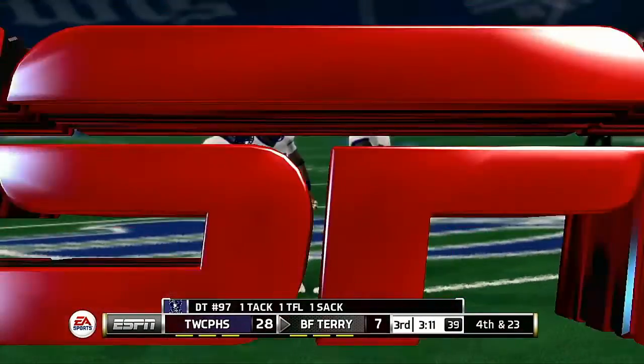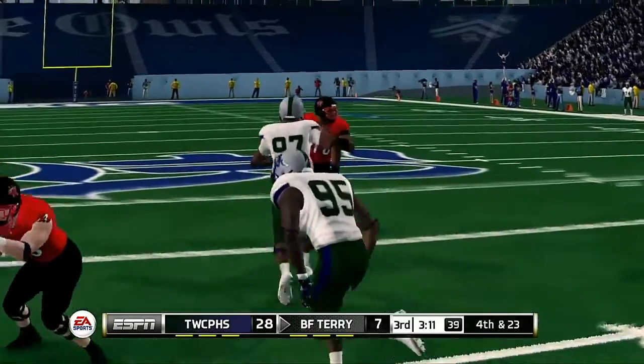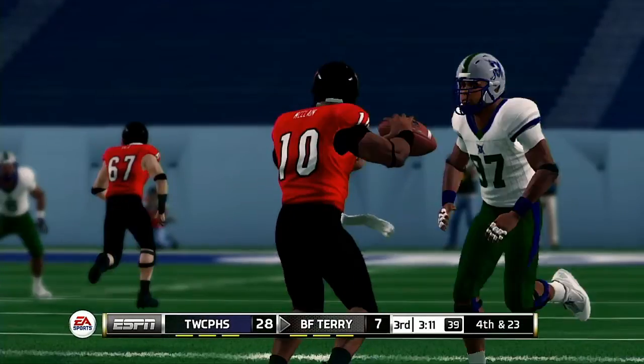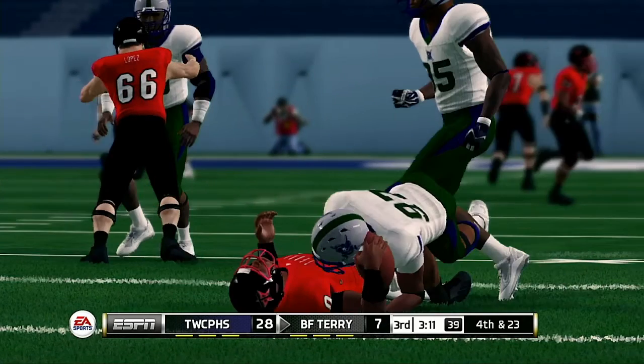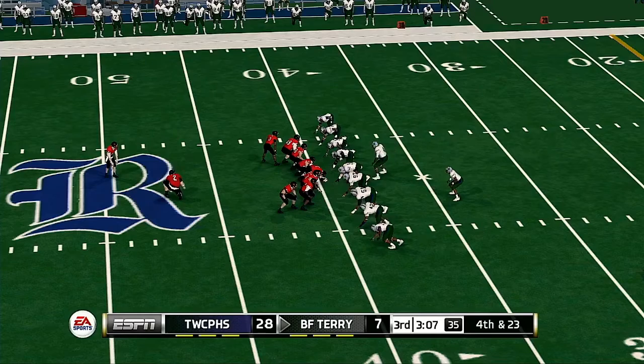Brad, not only did they give up a sack here, but their quarterback just got hit and hit hard. If I'm an offensive coordinator, especially an offensive line coach, I'm getting a hold of my offensive line, making sure these guys are on the same page, and they've got to take more pride in taking care of their quarterback than that play right there. The sack makes this a fourth and very long.